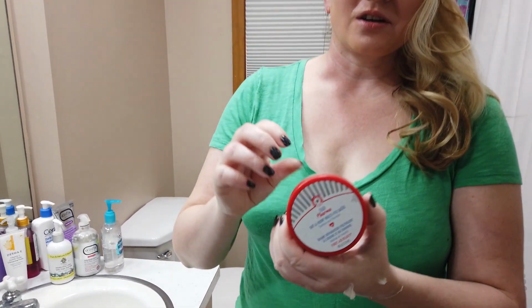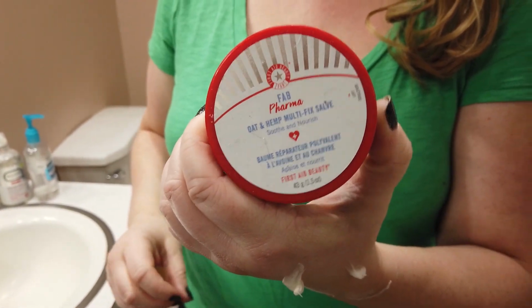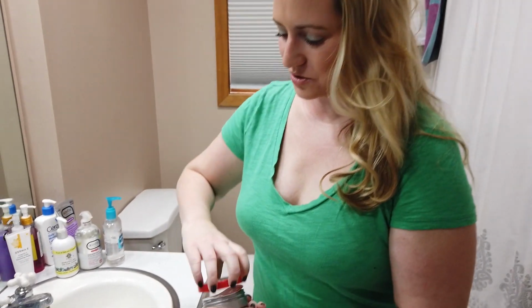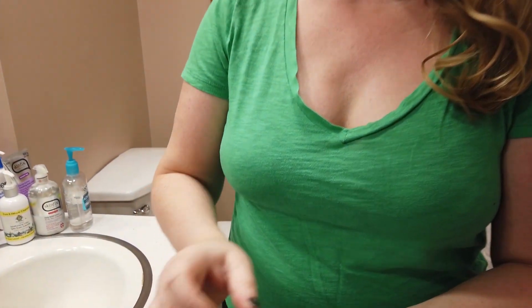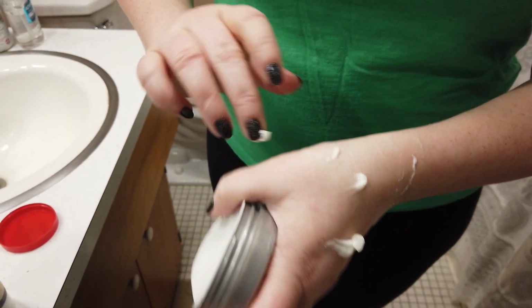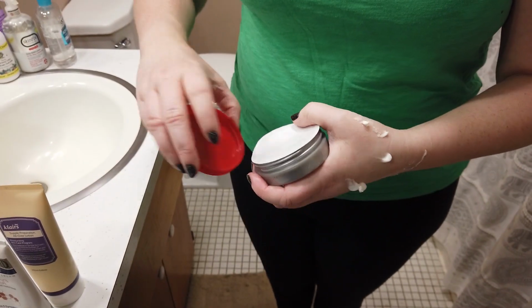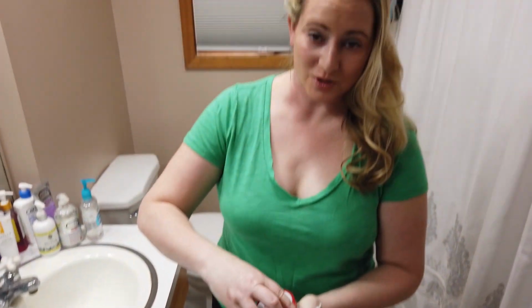And if you are like me where you have some specific areas that are just specifically dry, the First Aid Beauty Hemp Salve, Hemp Balm, this one really works well if you just apply it to those specific dry areas. That's kind of how I use it. So then you don't have to go through the whole tube really fast. You can just apply it to the backs of your hands or just dry areas. So this one's a really good one as well.